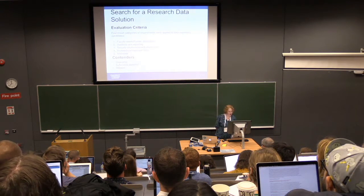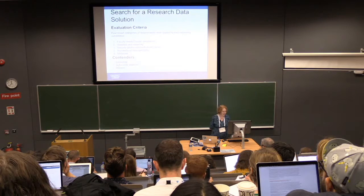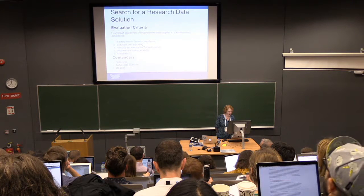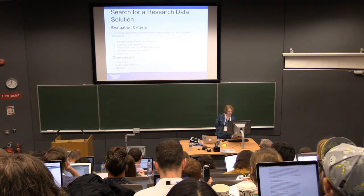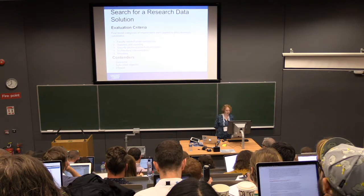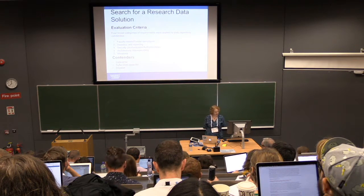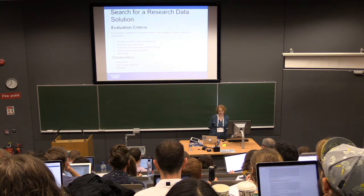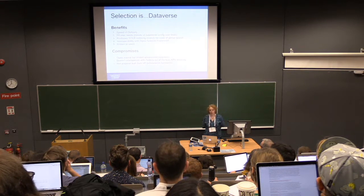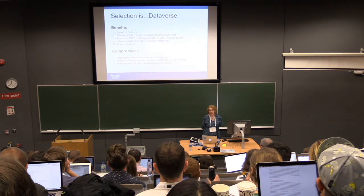So evaluation criteria are pretty much what you would expect. When we did our environmental scan, we looked at a number of solutions, and these were the things that we weighed each product against. And the top contenders that came out, because of time, because of the usability, local storage, those kinds of things, were Dataverse, the data aspects of Sophia, and DSpace. Time-wise and solution-wise, we chose Dataverse.